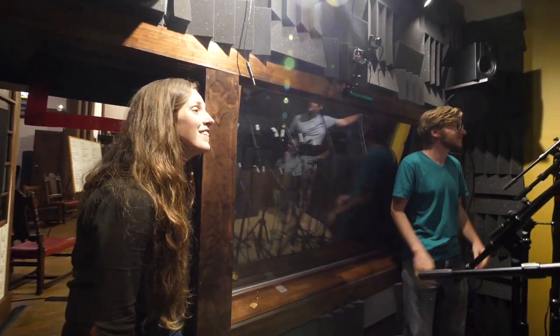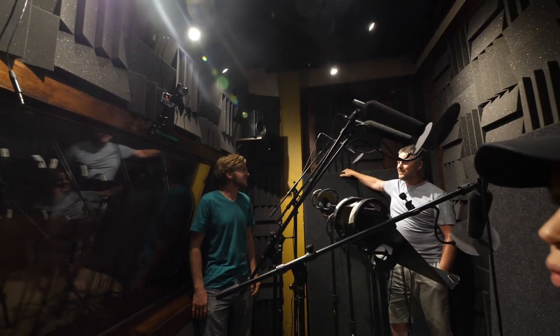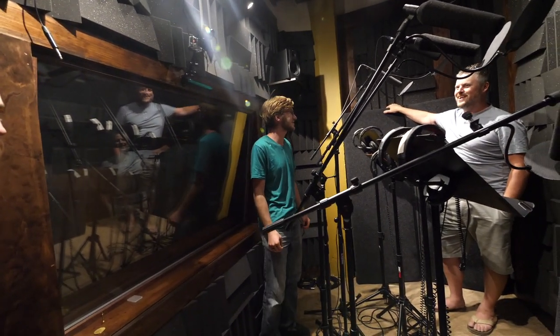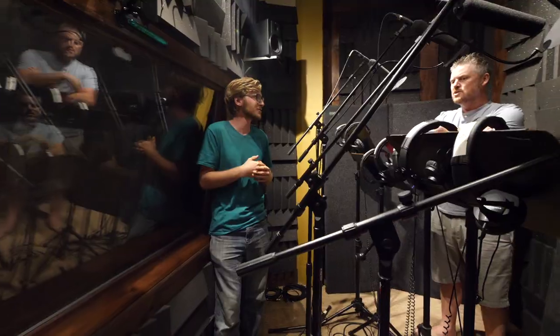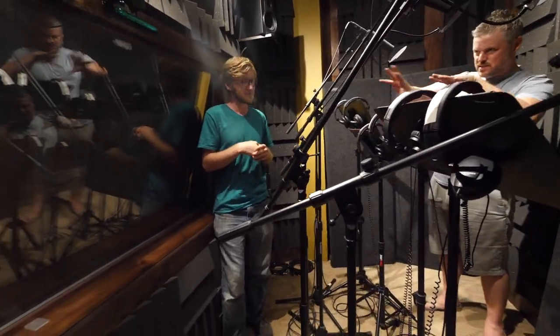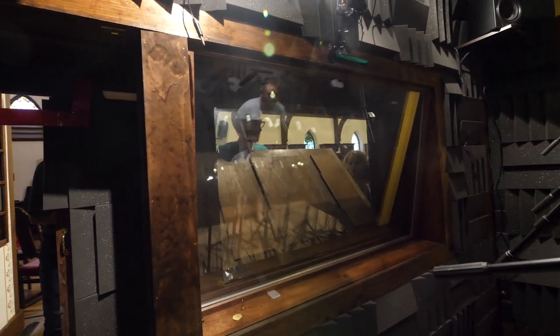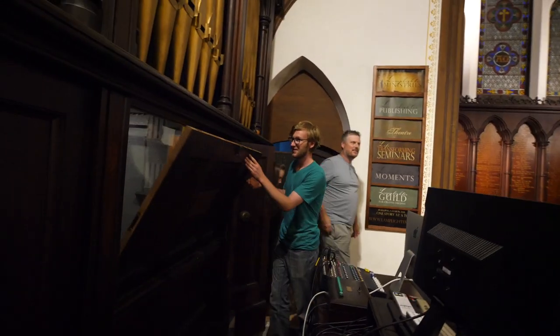Cool. So whose idea was this to put the studio in here? It may have been Peter's. Peter is our resident technician. Oh, that's an awesome idea. So this door opens up so people can see in and out, right? Cool. Really neat.